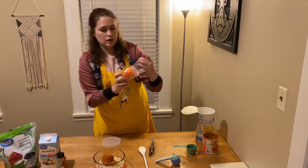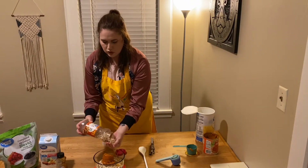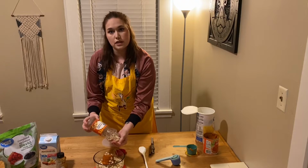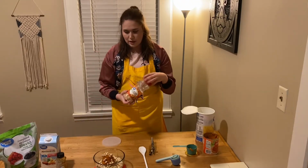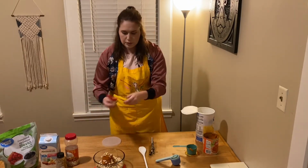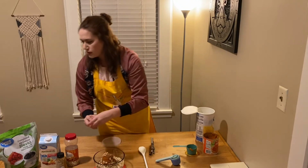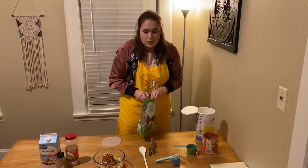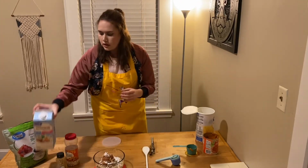Some roasted peanuts to add a little more crunch, more depth, since the oats get kind of mushy and saturated. I put 2 small handfuls. We're gonna do a couple shakes of pumpkin pie spice to just amp that up, a little sprinkle of stevia, and we're gonna put in our unsweetened vanilla almond milk.